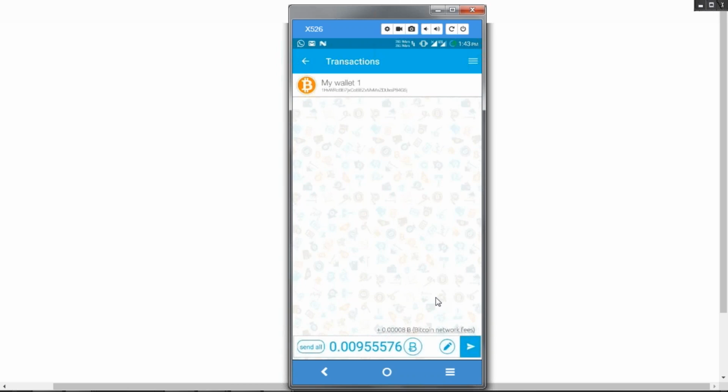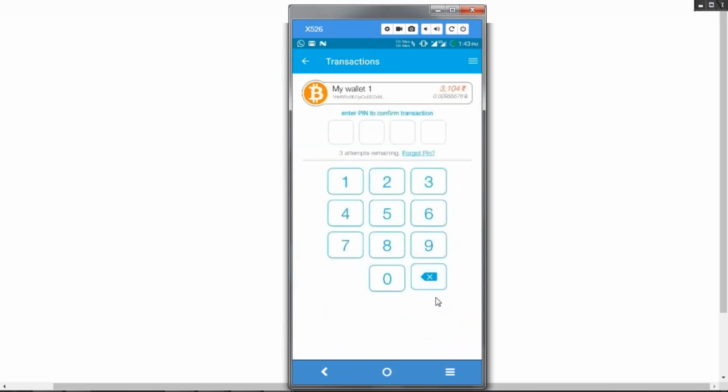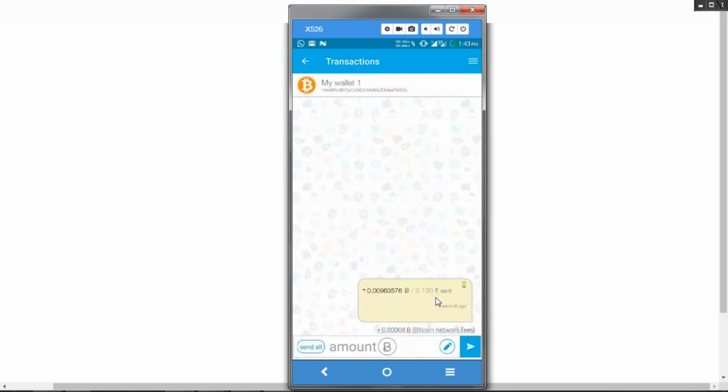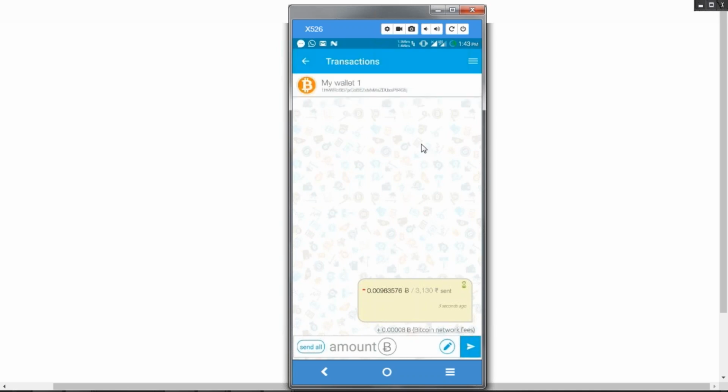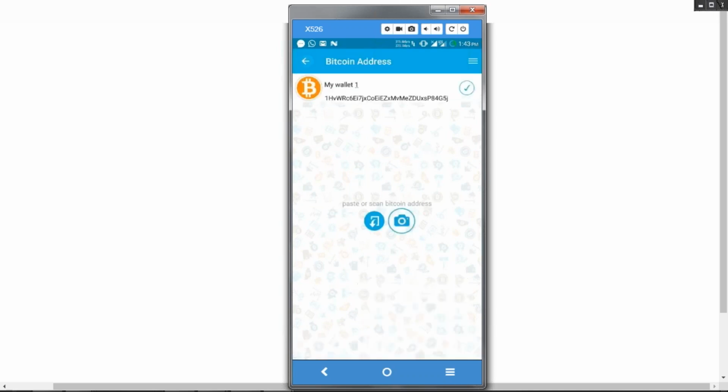Now once I click on the send all option and I click on the icon present here, it's going to again ask me for the PIN. So I specify my PIN and it has initiated a transaction with respect to my bitcoins. Now let me go back and show you. Okay, you can see I've got a message that tells me that my bitcoins have been sent from my wallet as well. So this is one of the major factors which I would recommend you to go with ZPay.